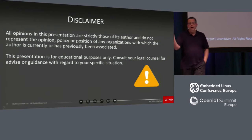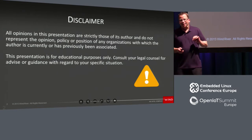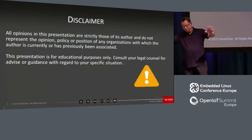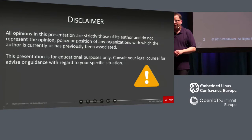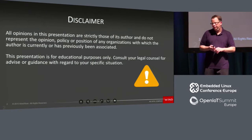So I needed to put this slide up there. It's a little extra disclaimer because I'm covering a topic that our legal team doesn't really feel great about talking about, but rest assured that I'm not going to touch on anything legal, and we're just going to focus on basic processes and tooling.